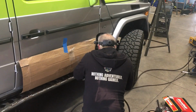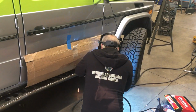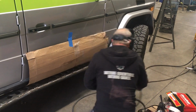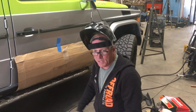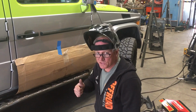All right, last weld here. All right, and just like that, we're all done. So I've got this side done. Going to do a little final grind on it and then go around and get the other side. After that, it's paint, and this project is done.